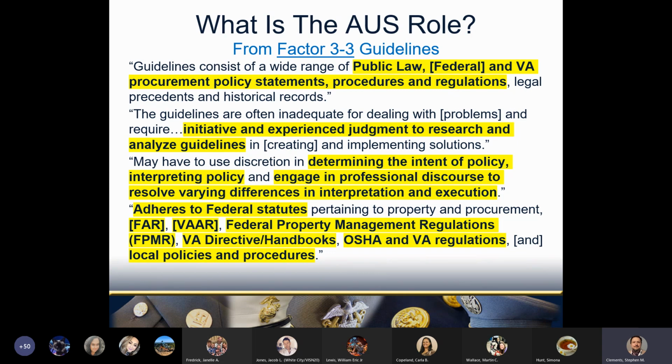The second PD factor speaks to regulations extensively enough that it gets its own slide. So drink it in. I'm not going to read the whole thing to you, but these highlighted sections may speak to points we already discussed. But look in the middle of the slide. I will read part of that to you. Engage in professional discourse to resolve varying differences in interpretation and execution. That right there requires us to be contract professionals because we have to be able to discuss contracting issues in a sophisticated enough manner to qualify as professional level authorities on the subject. The Federal Acquisition Institute was established to foster the education and certification of contracting professionals, and our PD stipulates that we are among them.